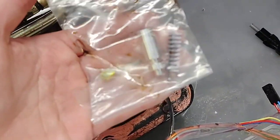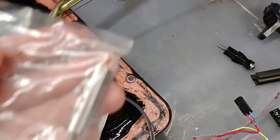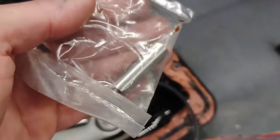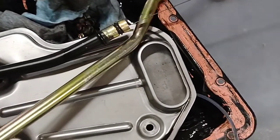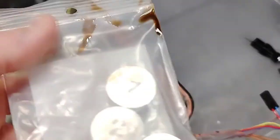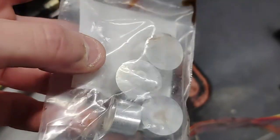So, a little hard focusing in on here, but this was from a Transgo shift kit, and not only do they have a shift kit to improve the shifts, but they also have a kit that improves the line pressure. Now, I've seen lots of different ways of doing this. I mean, shoot, I've even seen people stack change.